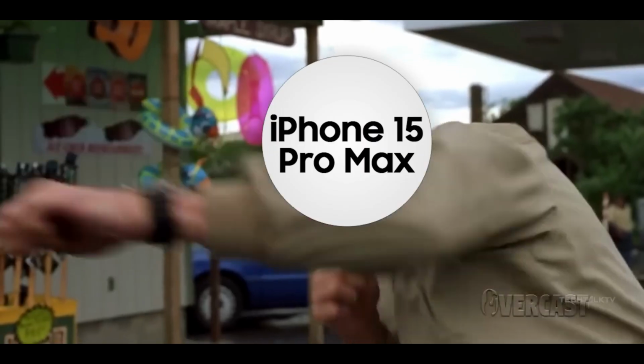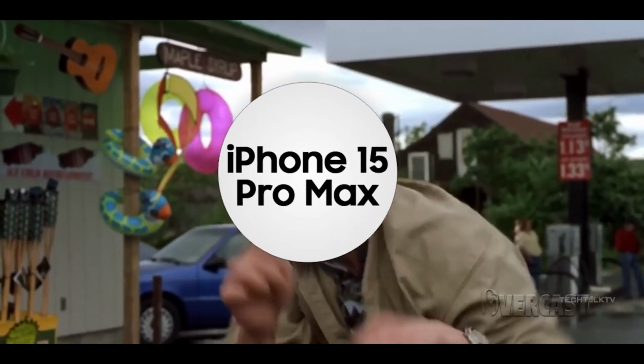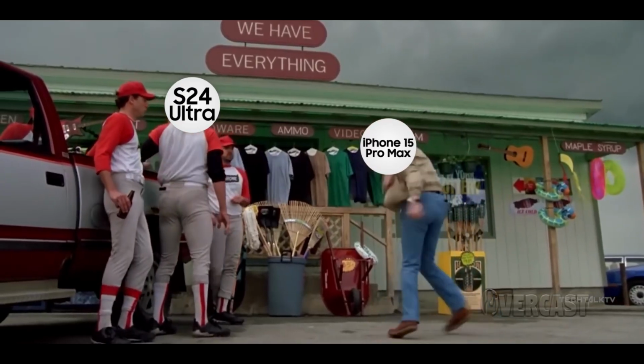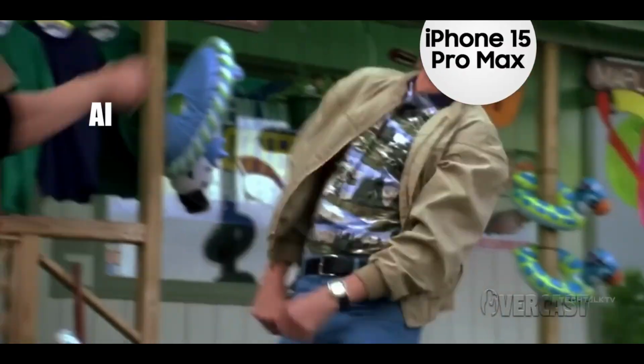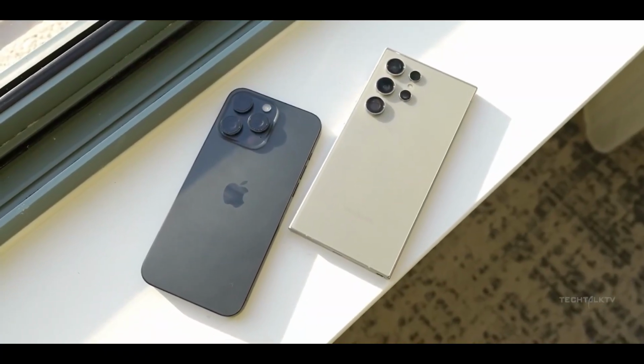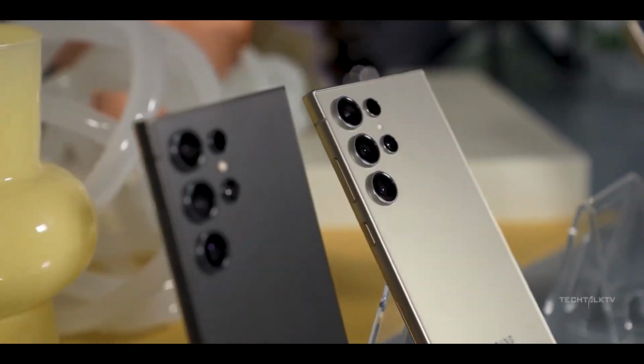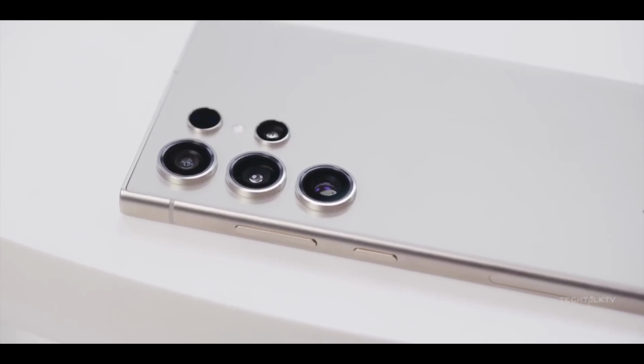This time it's the showdown of the titans. The Galaxy S24 Ultra versus the iPhone 15 Pro Max. Has Apple finally been dethroned? Currently, the Galaxy S24 Ultra stands as the pinnacle of smartphones, outshining the iPhone 15 Pro Max in several key aspects. Let's dive into the top 15 reasons.